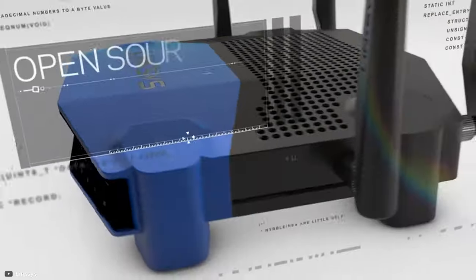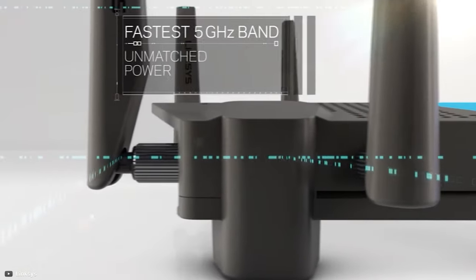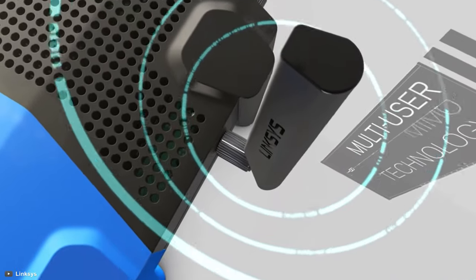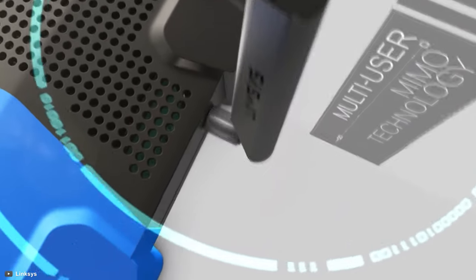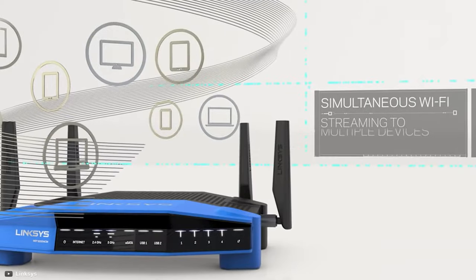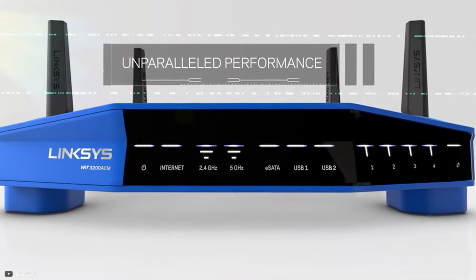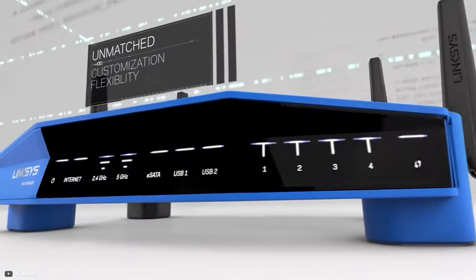You can take advantage of enhanced wireless network functionality as it functions on both the 2.4 GHz and 5 GHz frequencies while offering data transfer rates up to 3.2 gigabits per second, which is perfect for streaming HD content, online gaming, and more. From parental control to secure surfing, the Linksys WRT3200ACM is built for an extended user experience in its class.